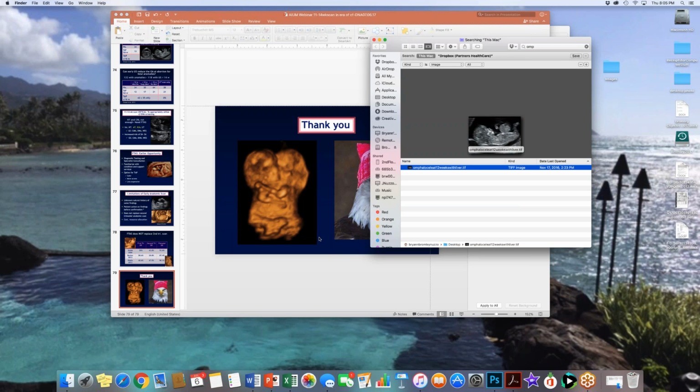There's a question here that says, in light of technically difficult exams due to maternal obesity and fetal position, how much effort should be put into getting the standard NT measurement when an 11 to 14 week scan is done, evaluating early anatomy as you have described?